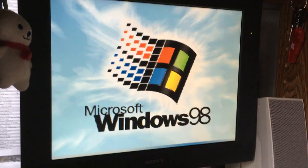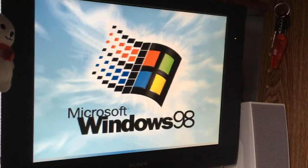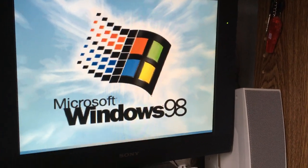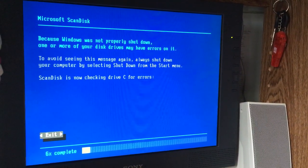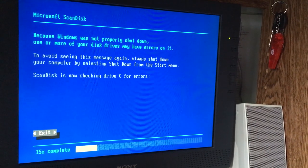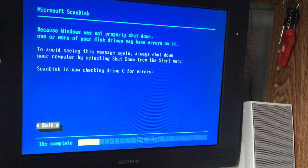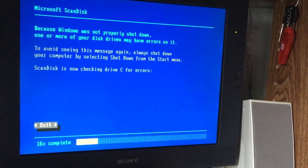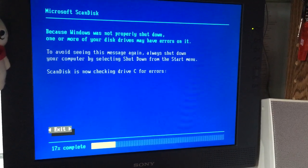The sound is on this time, so you should hear the startup sounds nice and loud. Oh, I remember this screen. I remember the screen very well. I saw this a lot back when I was using this computer regularly. And I don't know, I kind of like this screen. Obviously I didn't know what this was then, but I thought it was a good thing to see this, and I would just actually cycle the computer off just so I could see this when it would turn on again.